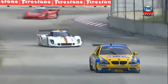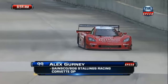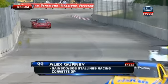This morning in warm-up, Alex Gurney looked for a little more speed. He found the speed, but he also found the wall. Now, the crew tells me a new front splitter and some bodywork is all that's required, and they'll be good to go at the green.